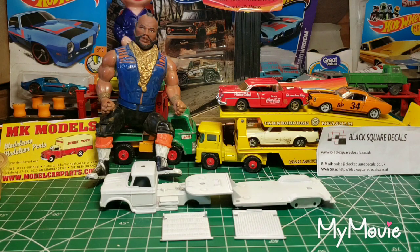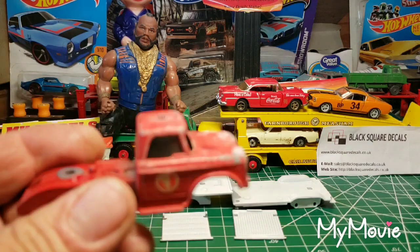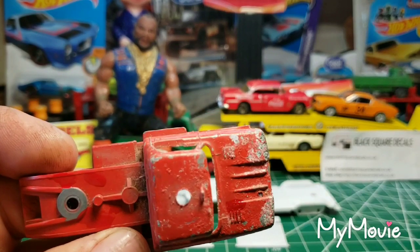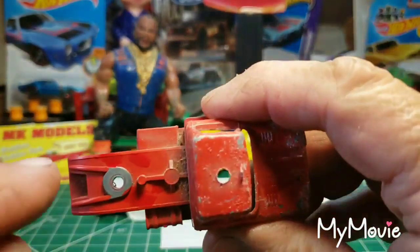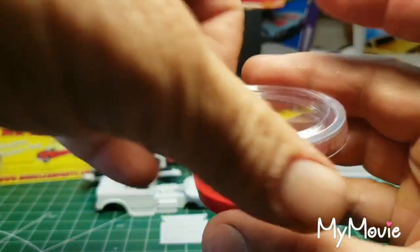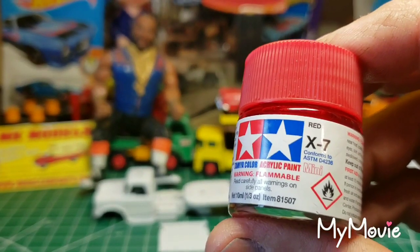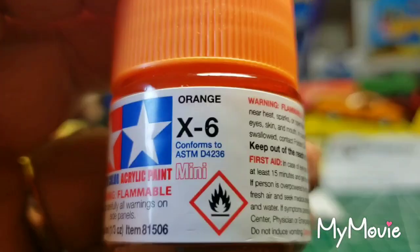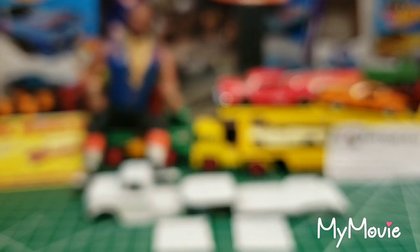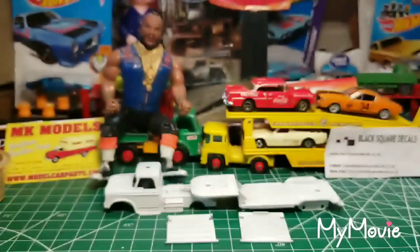But to get on with the subject, I used this front casting of the Dodge truck to mix a little bit on the back here. And as you can see on this top, I got it pretty close. And that's what I have in here. It is the majority of the X7 red with a quarter of, or maybe a little less than a quarter of, X6 orange. And that's how I got the color for the cab. And it was pretty simple.